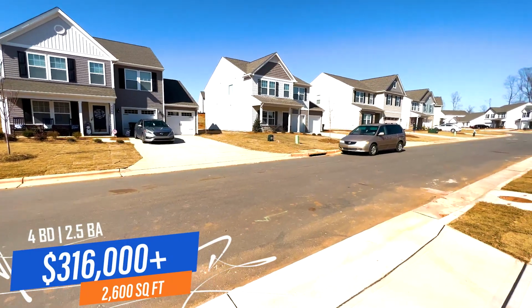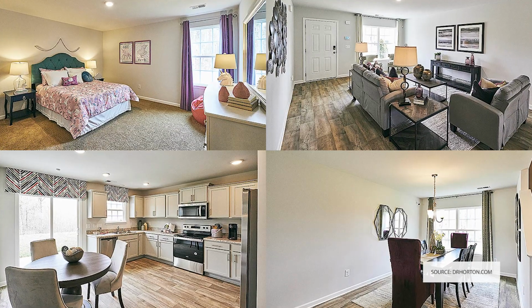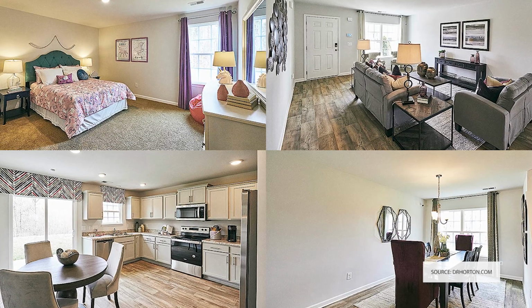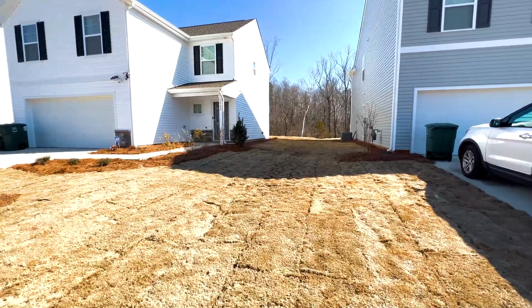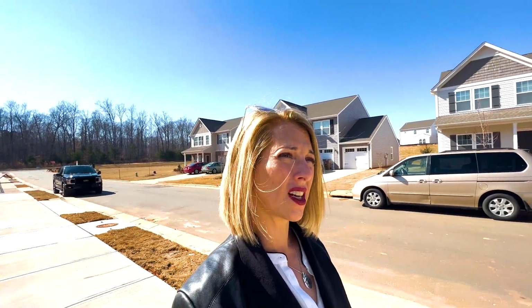And they have stainless appliances and planking on the wood floors and carpeting. And so if it were me, I like fences and I like shrubbery, so then you could do that and make your little space your own in your backyard. But this is a great option of getting a new construction, brand new.